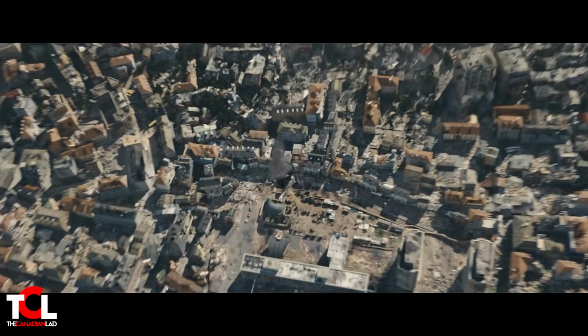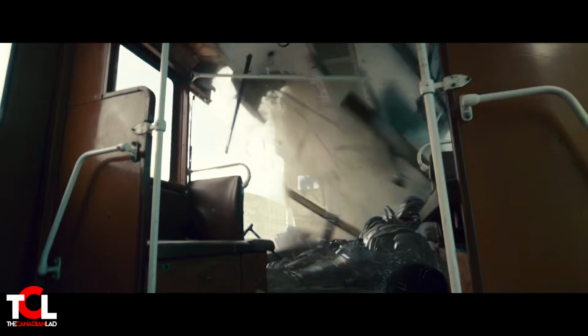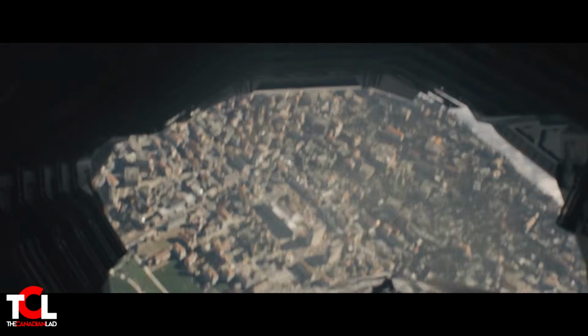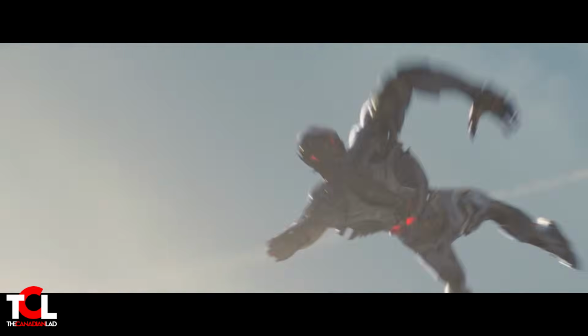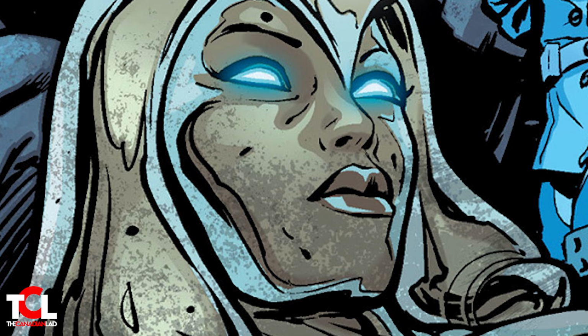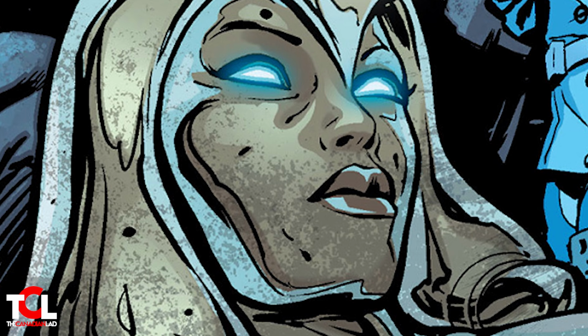Ultron also has human-like instinct because he says "for God's sake" when Hulk throws him out of the Quinjet. Oh, for God's sake! In the comics, Ultron forced Hank Pym to create Jocasta so he could have a queen to rule beside him, but she ended up resenting him and teamed up with the Avengers to beat him.